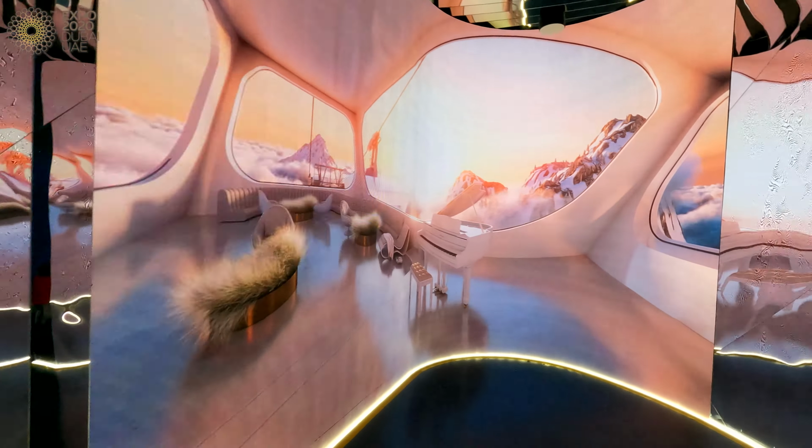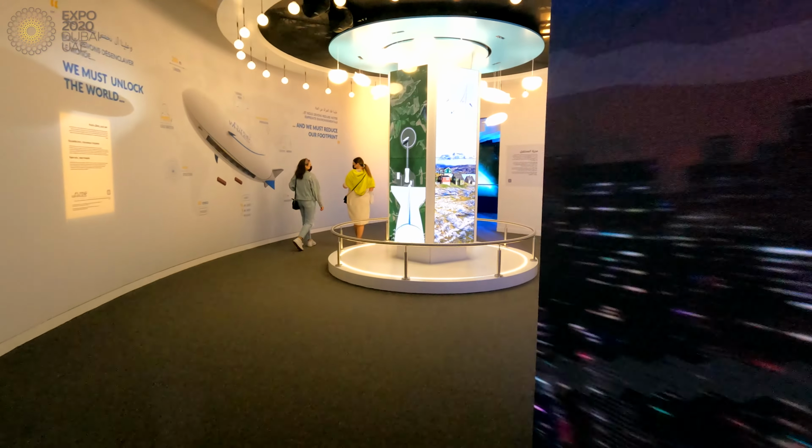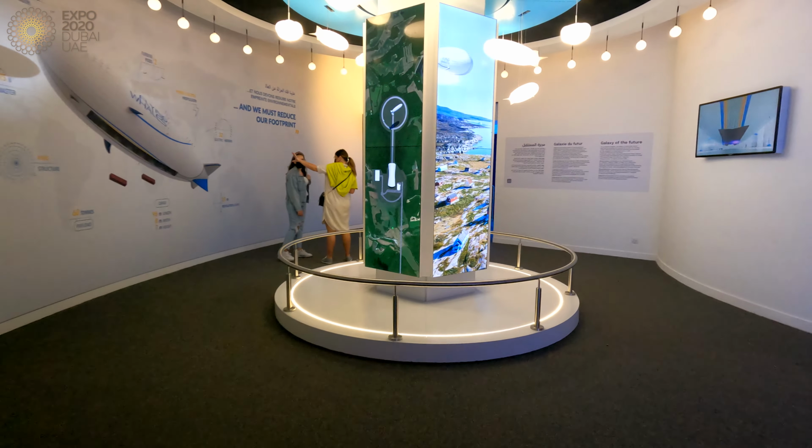There's a large section dedicated to illustrate mobility and present a dream. The French Space Agency showcased the cutting-edge technology that will allow us to live in space and explore Mars while celebrating milestones reached thanks to international space cooperation.